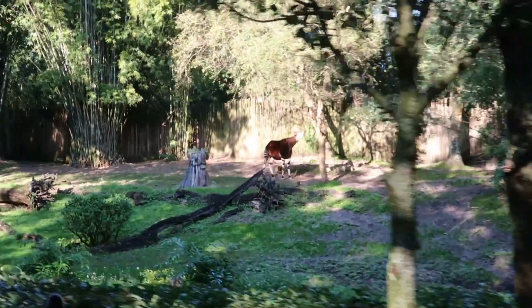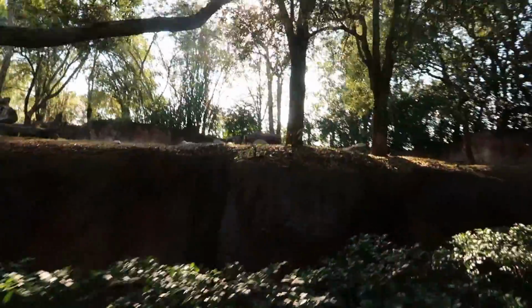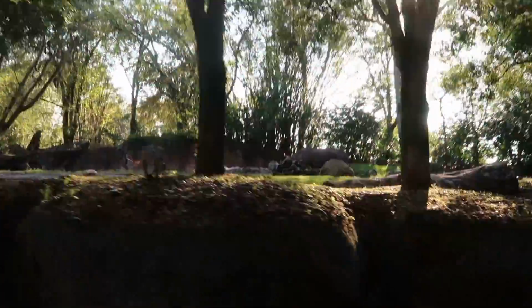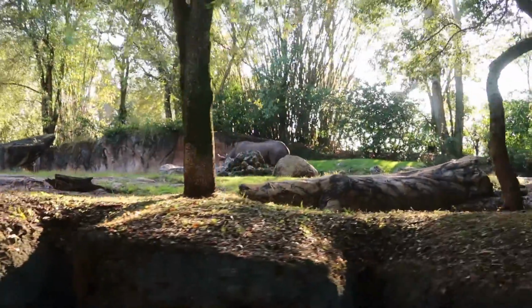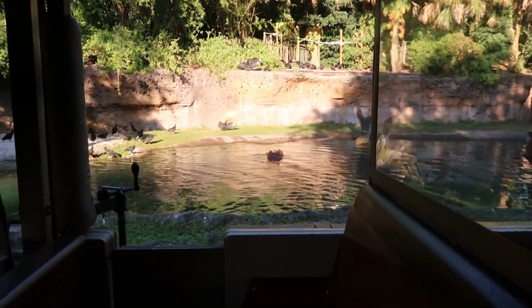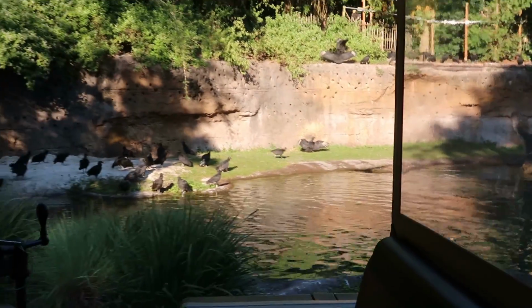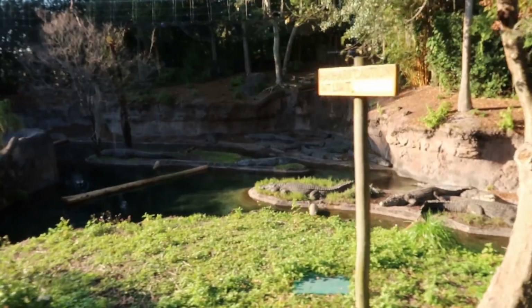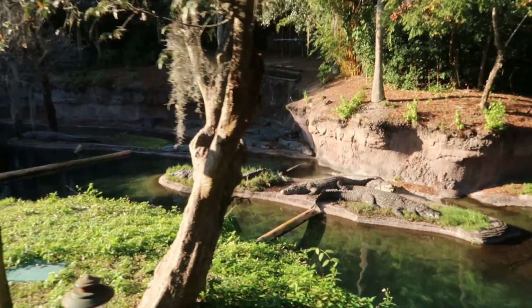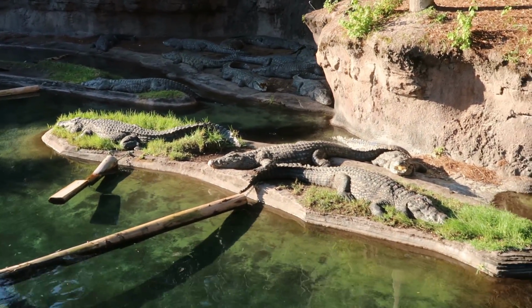It's related to the zebra, but they're related to the giraffe instead. They can charge at about 35 miles per hour. Unfortunately, they are being poached. They can hold their breath under the water for up to 8 minutes at a time. On a crocodile, the fourth tooth on the bottom jaw will stick up over the upper lip.